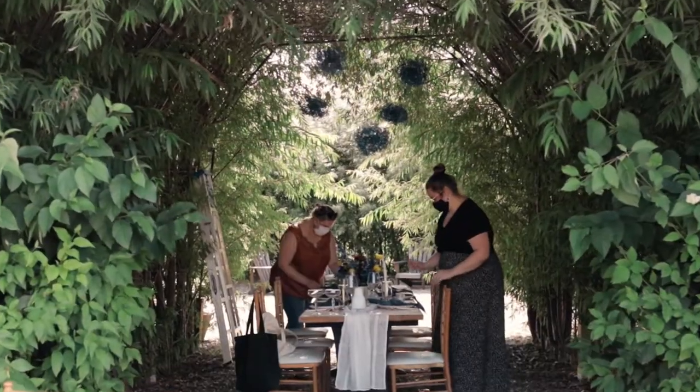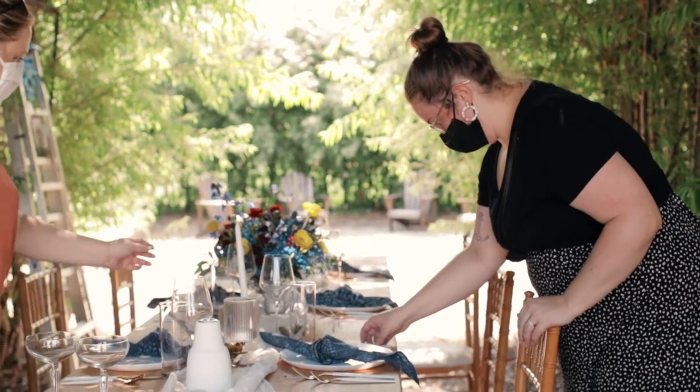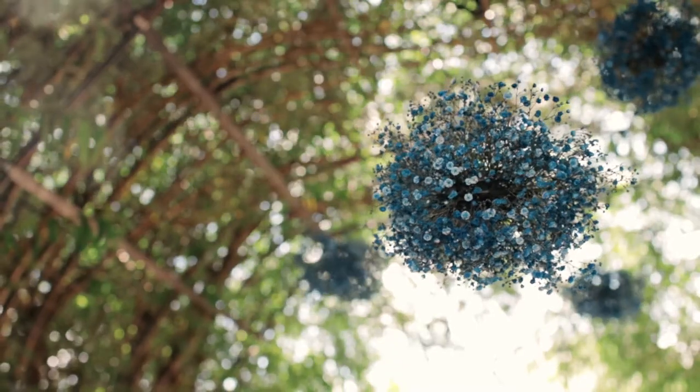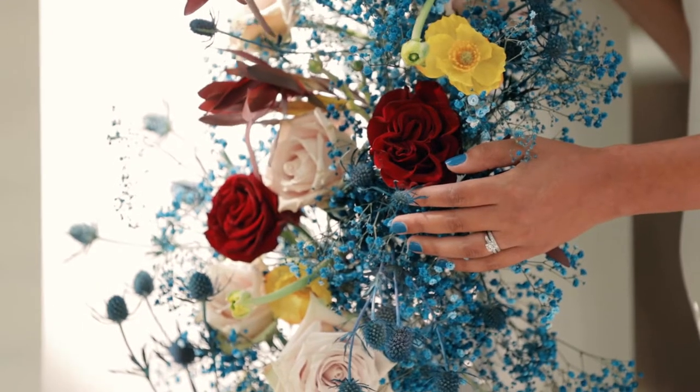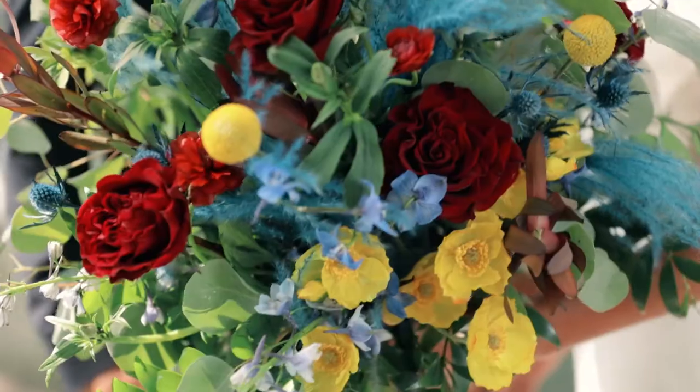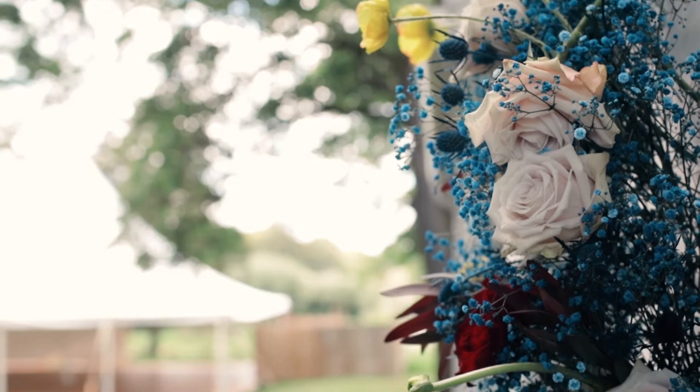For this shoot, we pulled in several different trends. One of the main ones that you'll notice is painted or colored flowers. And the reason we did that is because classic blue was really the star of this shoot. But it's kind of hard to find that naturally occurring in flowers. And so we used paint, spray paint, dyes to work with some of the flowers that we had and create the illusion of this beautiful blue lush flower.